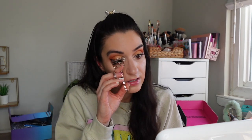My lashes with my Tweezerman Pro Curl. I love this lash curler. I've been using it for years. You guys know I used to work there, so I have a lot of Tweezerman products. I had these two mascaras that Catrice sent me. I don't know if I used these in a video already, so I'm sorry if I did, but this is the Pure False Lash.